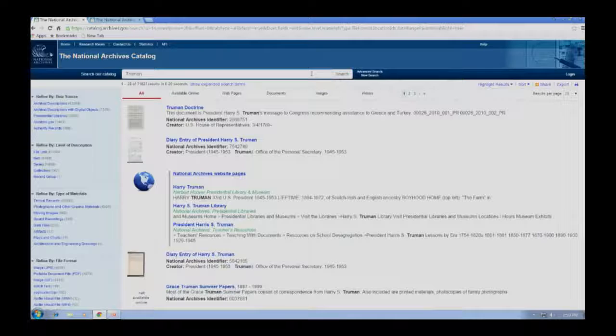basic search. So I'm just going to search for the term Truman. And here you have what you get when you do a search on the catalog. The first thing you'll notice is probably the thumbnails. These thumbnails represent digitized records.